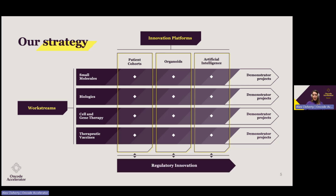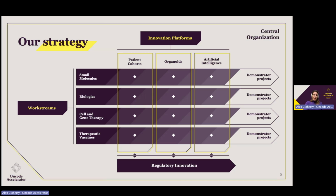Now, to make sure that the results of demonstrator projects actually have the best chance possible of seeing the market, we also integrate our regulatory innovation workstream, and this helps ensure that late-stage development criteria are considered early on during R&D. And we envision that the results of these demonstrator projects will prove that it is really possible to accelerate and innovate and de-risk the preclinical R&D of oncology therapies so that we can deliver ultimately effective and safe novel therapies for the benefit of different patient groups.